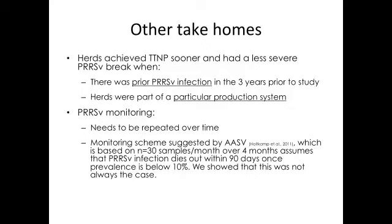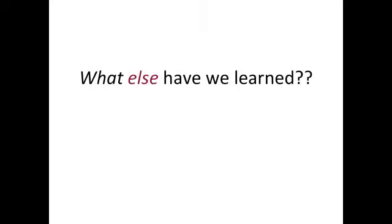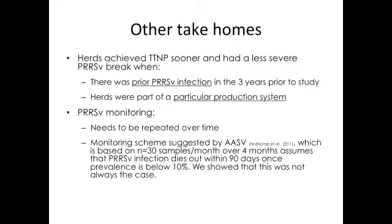We also saw that PRRS monitoring needs to be repeated over time, meaning not just one point in time. I have a plot here to show that it was common to have this intermittent pattern of PCR detection, meaning today it was negative, next month it was positive, and then it was positive, negative again, positive again. So there was an intermittent pattern of PCR detection showing that PRRS monitoring must be done repeatedly over time, not just one point in time.